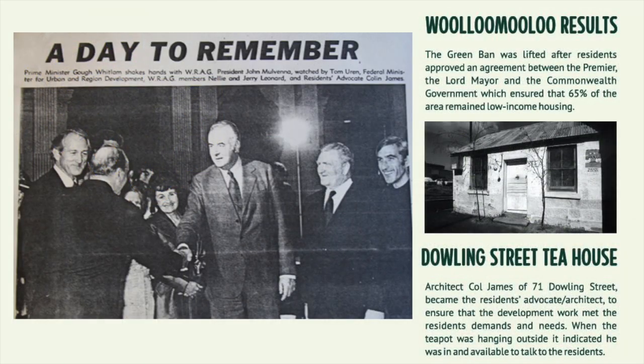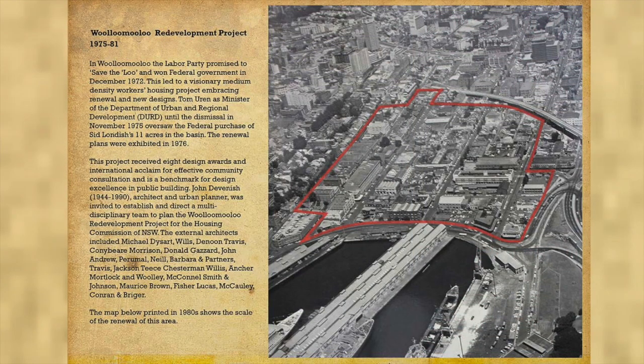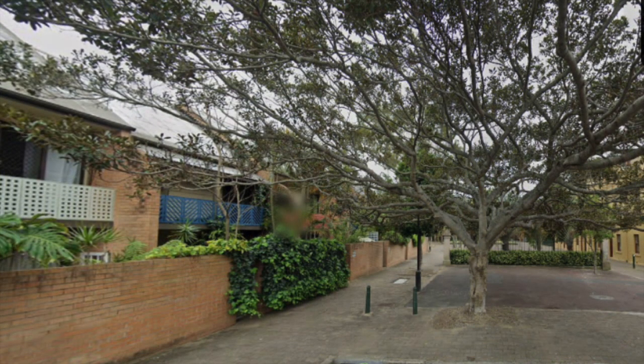In 1972, the Whitlam federal Labour government came to power. One of its pre-election promises was to save the loo. In June 1975, an agreement signed by 3 tiers of government designated land for medium-density public housing. Old housing was restored and sympathetic new infill was constructed. Street closures, landscaping and new community amenities contributed to the residential precinct.